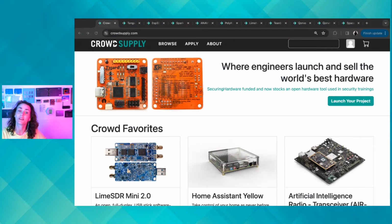In a moment, we'll be speaking with Zoltan from Spacewalker LNA, and we're going to be talking all about CubeSats and ground stations and RF and all sorts of fun things.